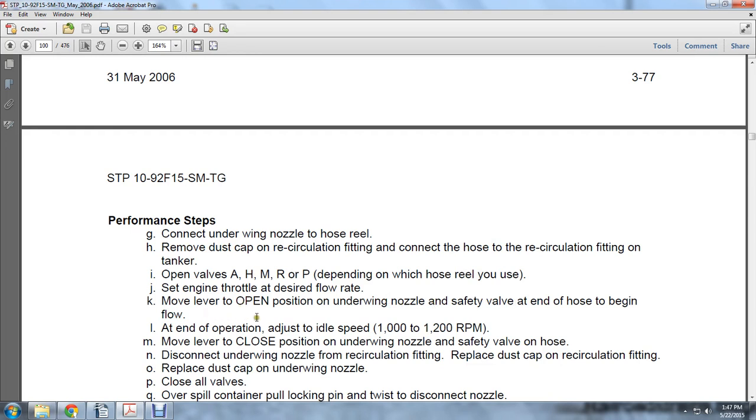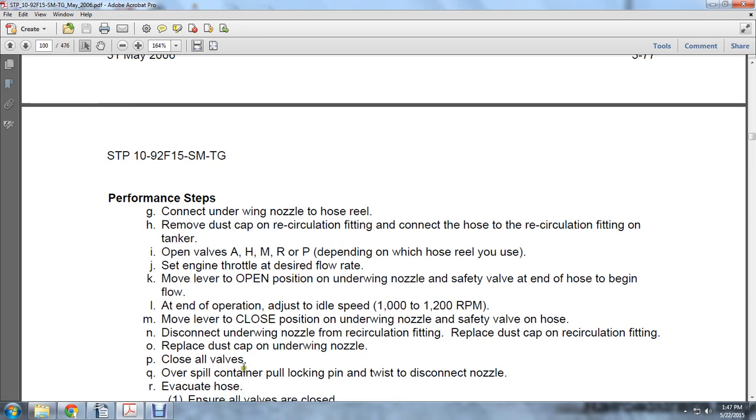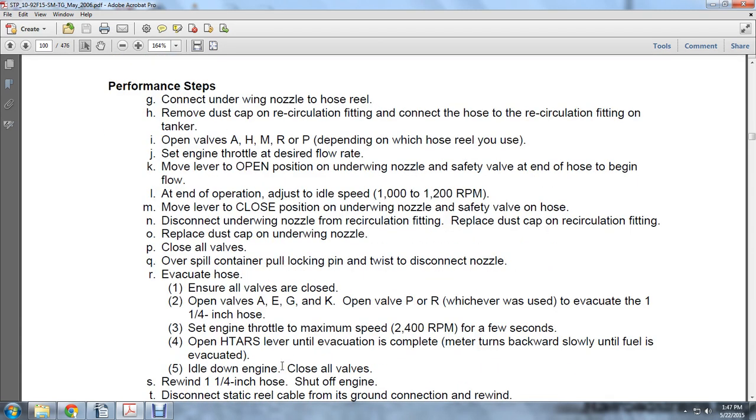At the end of the operation, adjust the engine to the idle speed of 1,200 RPM. Move the lever to the close position on the underwing nozzle safety valve of the hose. Disconnect the underwing nozzle from the recirculation fitting and replace the dust cap on the recirculation fitting. Replace the dust cap of the underwing nozzle. Close all the valves. Open the spill container, pull the locking pin, twist and disconnect the nozzle, and evacuate the hose.